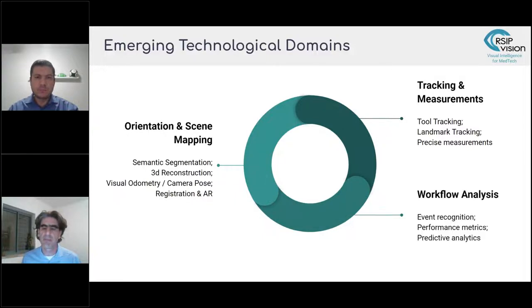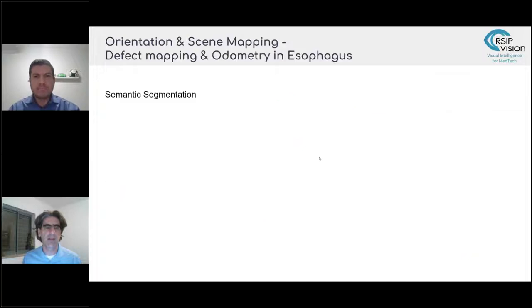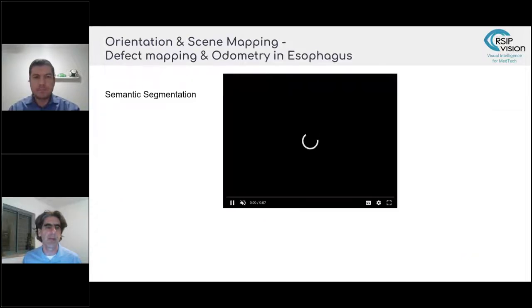And perhaps if we have time, we'll briefly touch upon workflow analysis. So offline analytics and surgeon training, et cetera, is also a very hot topic across the industry. And we'll talk about this just a bit if we have time. So to get started on the first topic of orientation and scene mapping.